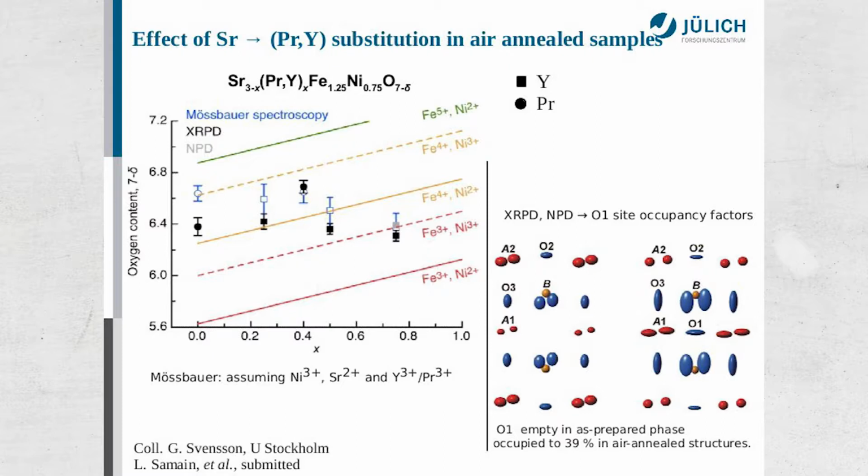So here are isovalent lines, that's the oxygen content if you had only iron 3+ and nickel 2+, and the only thing that you change is the trivalent cation. You would follow this. What we know from the Mössbauer spectroscopy, assuming there is only nickel 3+, strontium 2+, and then the yttrium and praseodymium 3+, and assuming oxygen 2-, which is not always the case, but here it is, we come to the data points here in blue for the oxygen content. And then you can compare this with data that you get from X-ray diffraction or neutron powder diffraction, where you very nicely see the oxygen. And here we can get the occupancy of this O1 site, which is empty in the as-prepared phase, but it starts to fill if you anneal in air. So you see there is quite a consistency here in this data in order to obtain the delta.